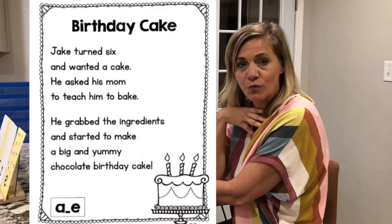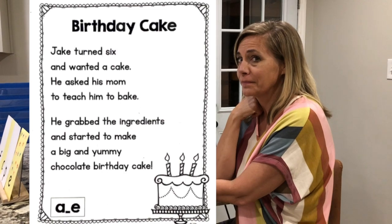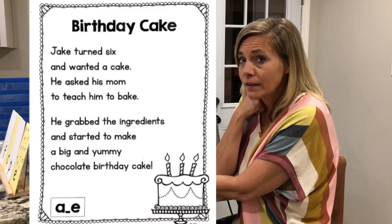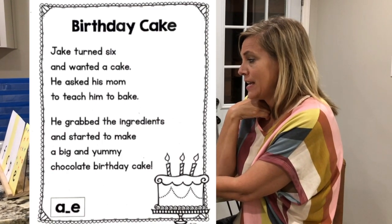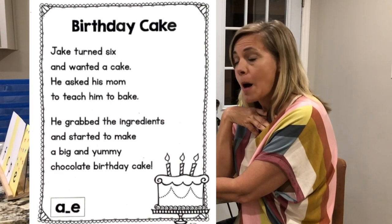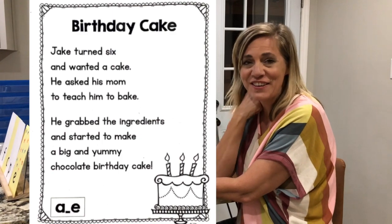Okay, now I'm going to read it one line, and then you're going to read that same line back to me. Here we go. Jake turned 6 and wanted a cake. He asked his mom to teach him to bake. He grabbed the ingredients and started to make a big and yummy chocolate birthday cake. Very good.